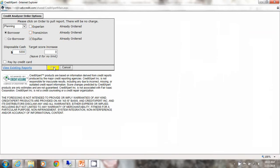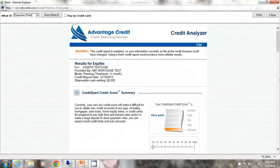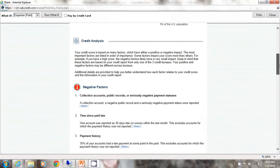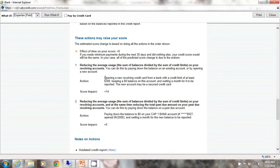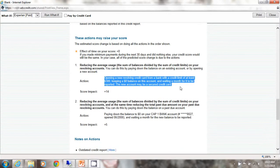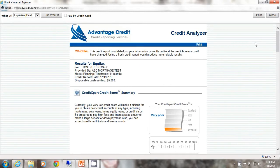We're going to click order, and what you're going to find is there's one difference here now because we've got some time, and because this person has a thin credit file, they don't have enough credit cards or lines of credit open. We're going to go back down here to the bottom again, and we're going to see that it's actually recommending to open up a credit card, wait a month, and then once it's reported, potentially raise their score 14 points. So this will be the thing that will remind you, did I run this in planning mode or rapid rescore mode? If you see a recommendation to open up a credit card, keep in mind that's based on you've got the time, 2 or 3 months, to open up that credit card and then establish it and have it reported to the bureaus.